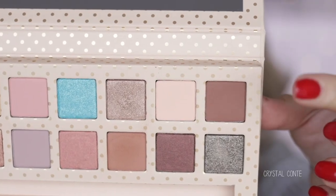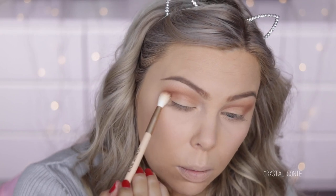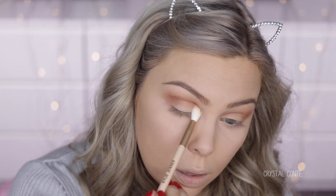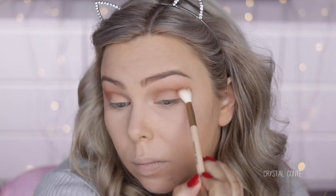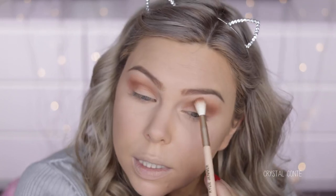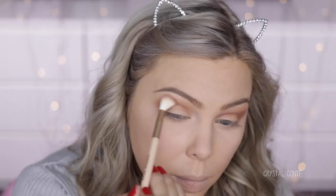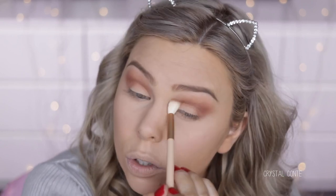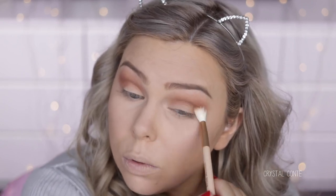Next up, I'm going in with Palm Tree, which is a beautiful warm chocolate brown. Gonna go right over that there in the crease. I take some more of that Spray Tan up a little bit further, just to make this look pretty dramatic. Probably because this brush is quite fluffy, it's just taking it that extra bit further than what I usually would.